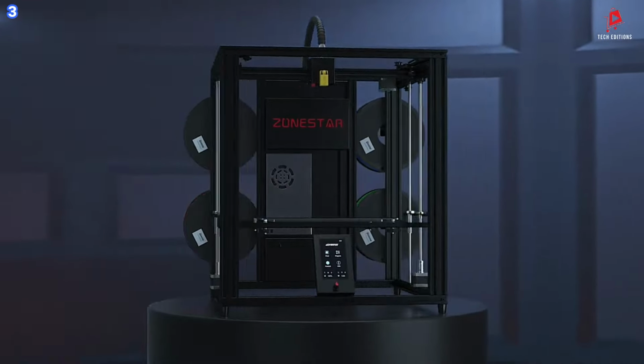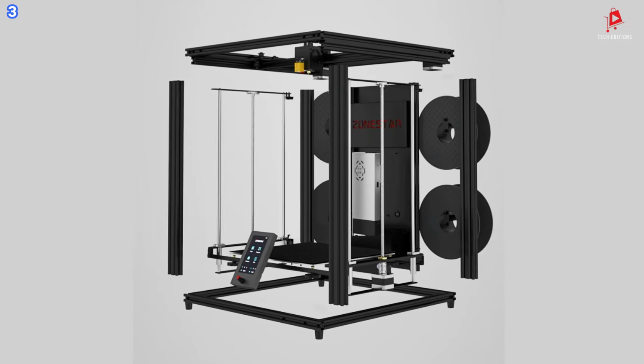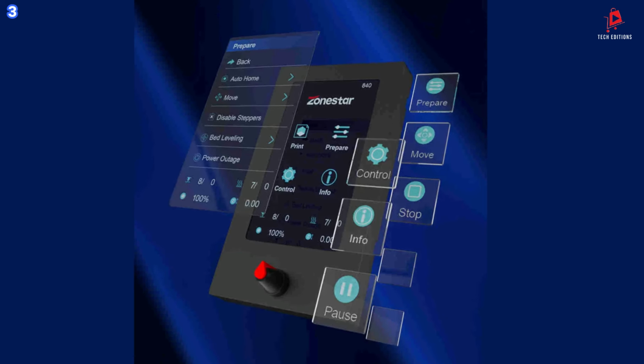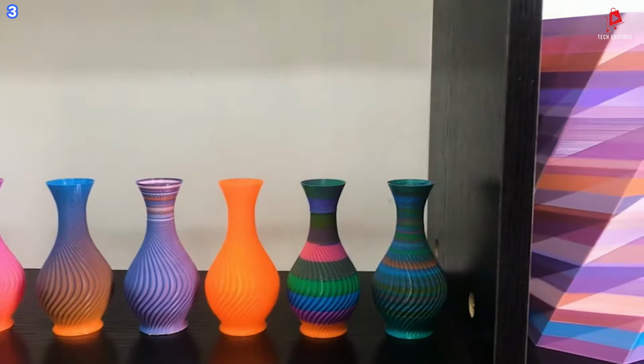The auto-leveling system ensures that the print bed is perfectly leveled for every print, reducing the need for manual adjustments and ensuring high-quality first layers every time. The printer's metal components, V-groove profiles, and high-quality wheels contribute to a stable and quiet printing experience.